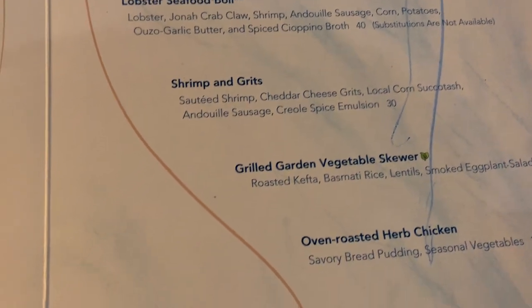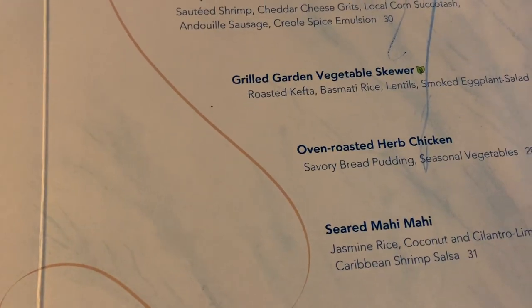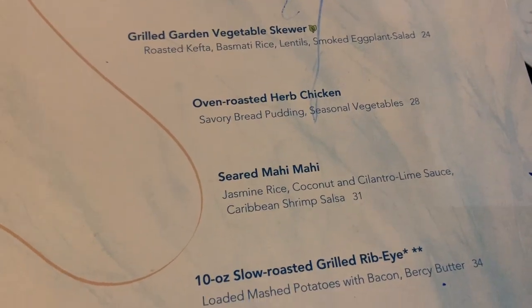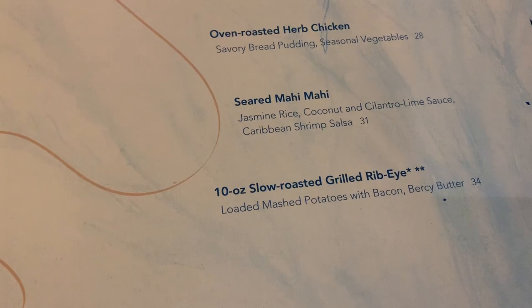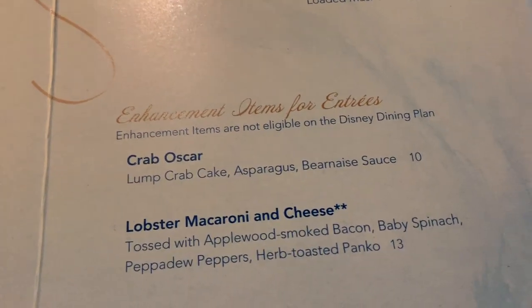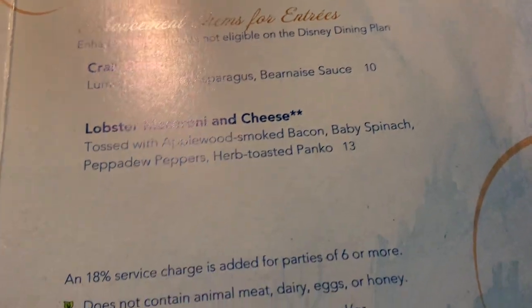So shrimp and grits, that looks good. They have chicken, they have mahi-mahi, so they don't all have all fish, which is good. They have a ribeye. And then down here are the extras that you can purchase.